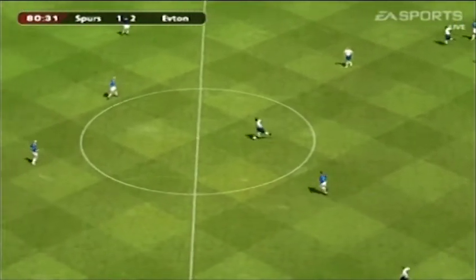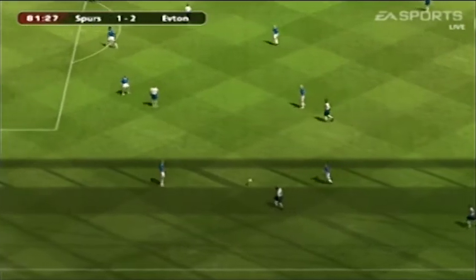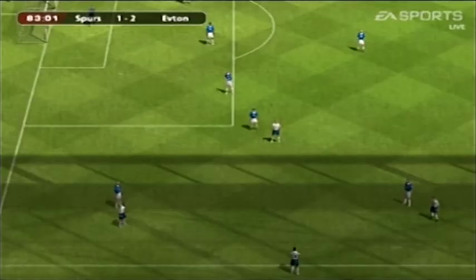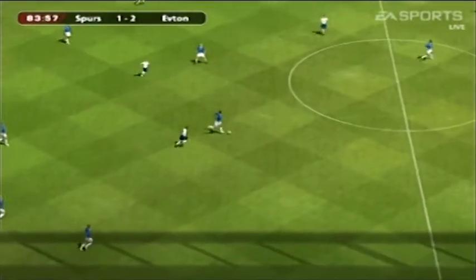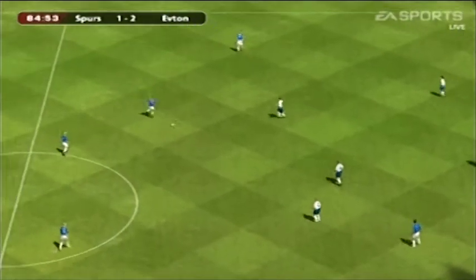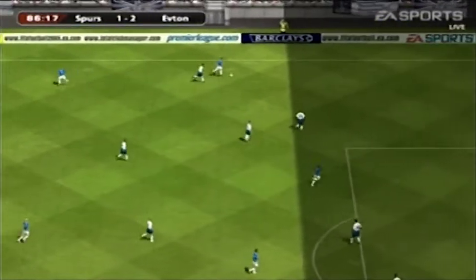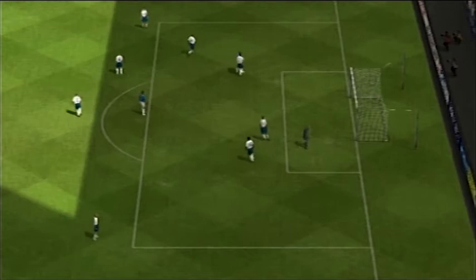Davis. Edmund. Out for a throw. And as he goes into the danger area, the defenders are having to come forward quickly. Naismith. Nice touch. Kilban. Kilban! Oh, out off the crossbar. How unlucky can you get?